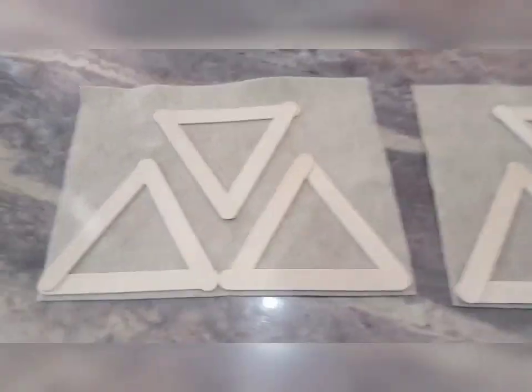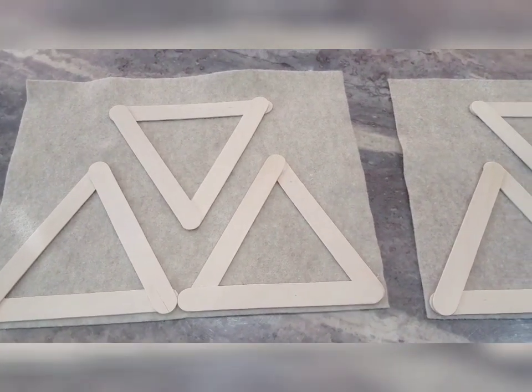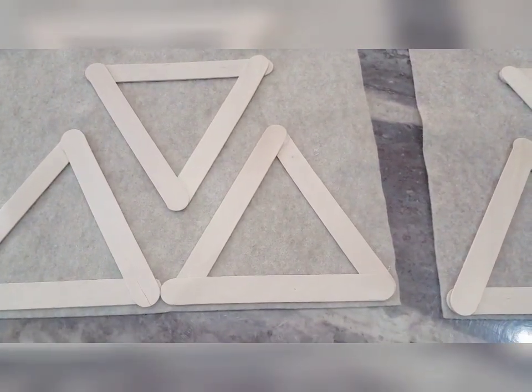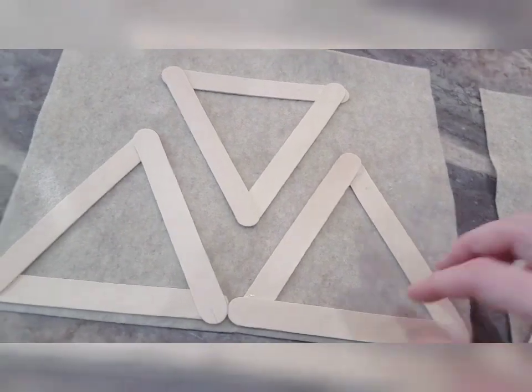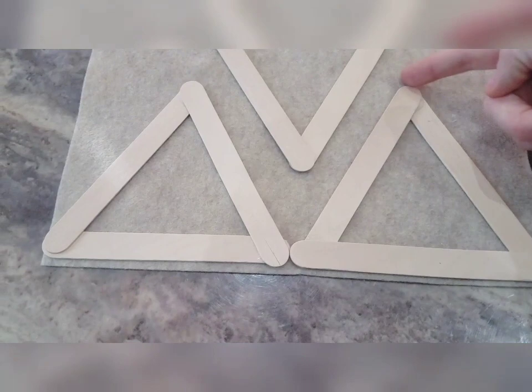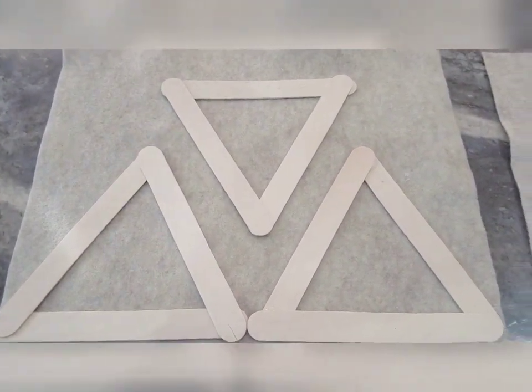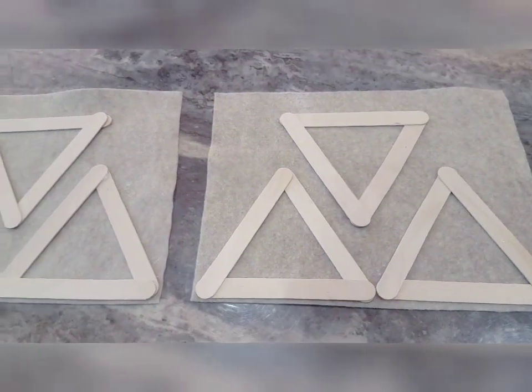Michael's for 50 cents, popsicle sticks from the dollar store. We just glued all 3 points, glued them together, and then we glued them to the actual felt down here. And when they're done, we'll cut on the edge around here, so we'll have 3 sides of a teepee ready to go together. Just gotta wait for it to dry.